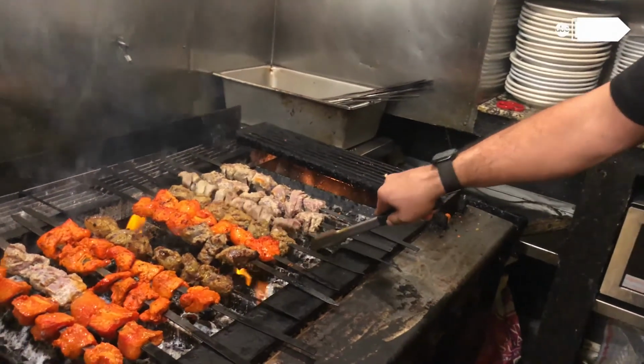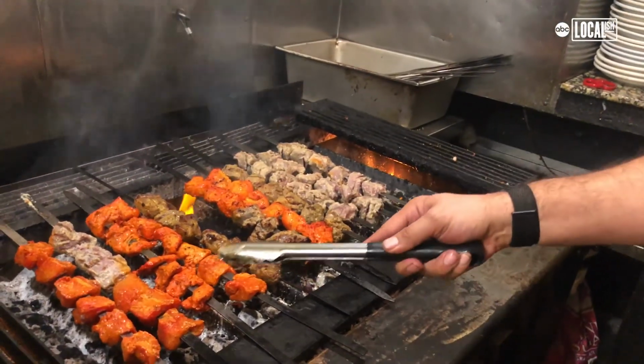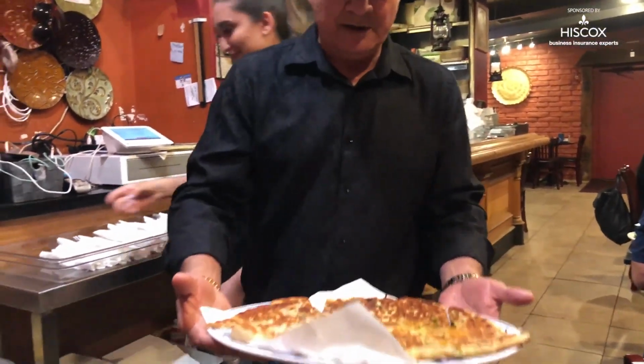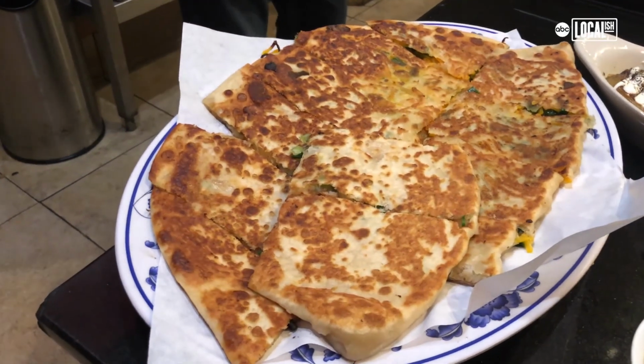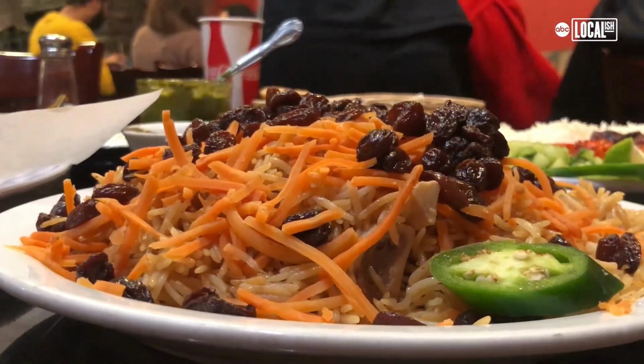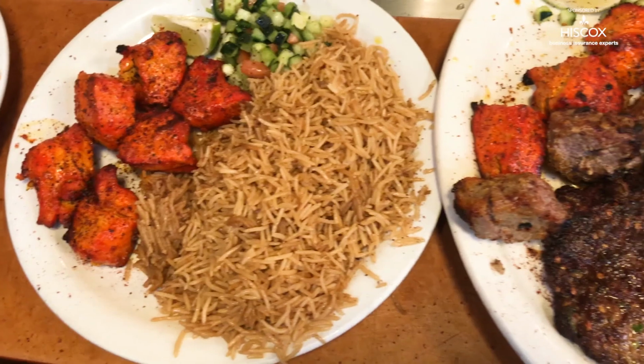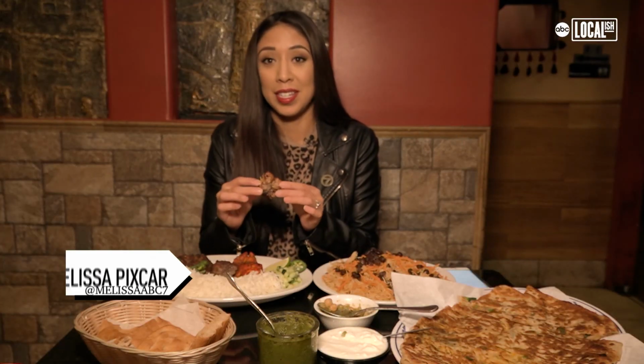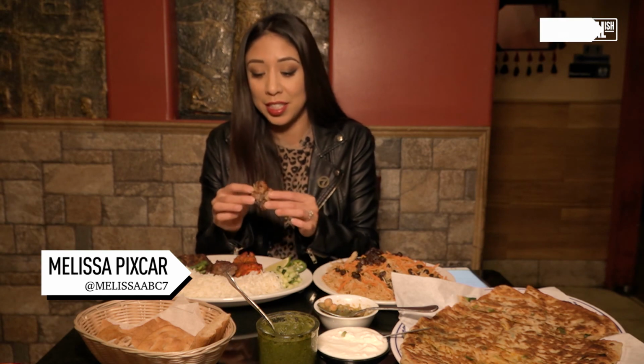Why is it important to have Afghani food in the Bay Area? To introduce food, and through food, introduce my culture and my hospitality. I have the bolani, the Kabuli pulao, chicken kebab, beef kebab, and the chabli. Can't tell you how excited I am to eat this.